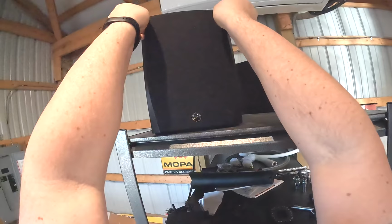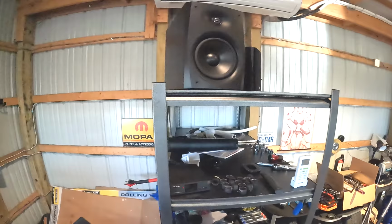Can you guess what brand it is? Hold on. Oh my God, it won't come off. There we go. Is that a picture of a Swan? It totally is. Welcome to the Swan D1090s. I believe that's them. It's been a while. Yeah, these are the D1090s. Slot port on the back.